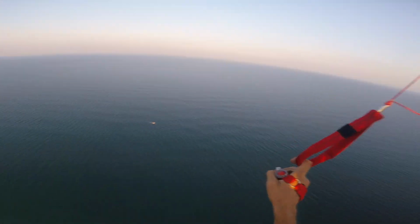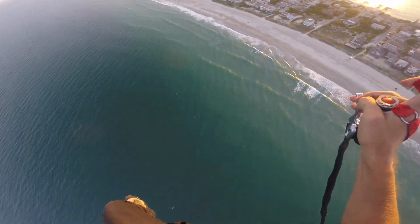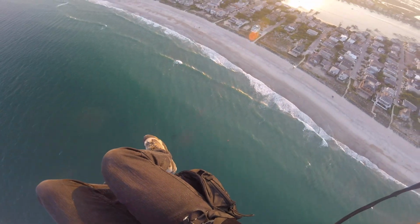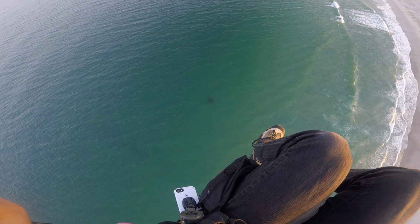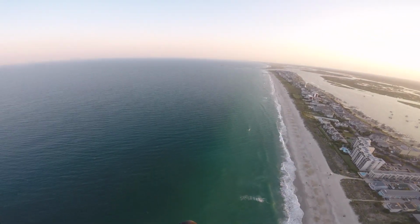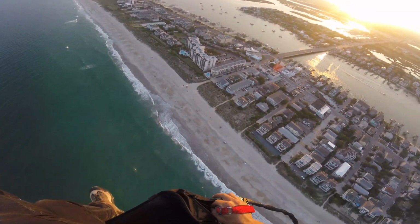Just in front of that guy on the kayak, there's a really dark patch of water. They're right over him. That's a great view. Can you see that fish? They're all running. I want to see a big shark chase after them. Might be a good idea to do a quick fuel check here. For a little mirror. Kind of creeping to the right, so I'm going to do a little left weight shift.